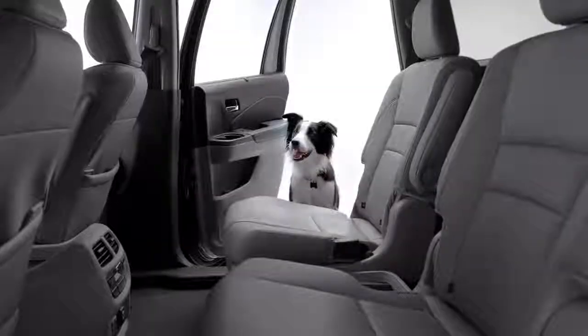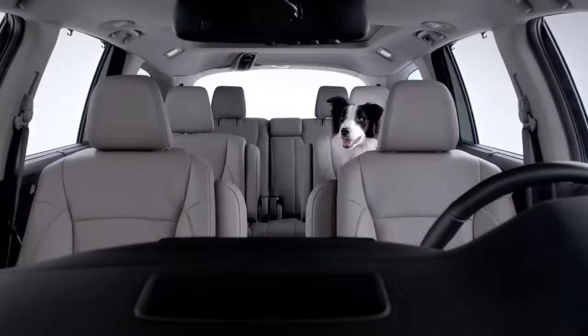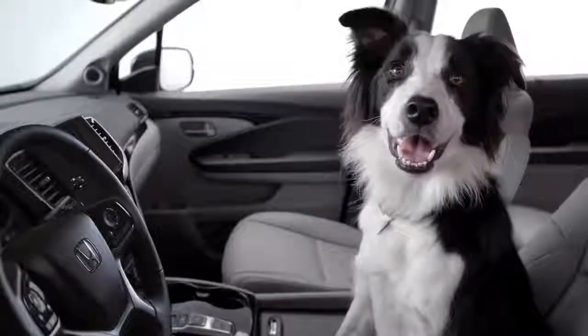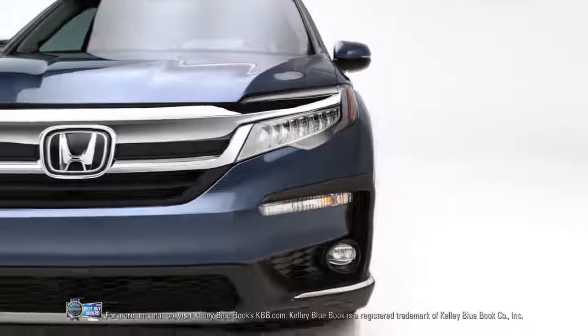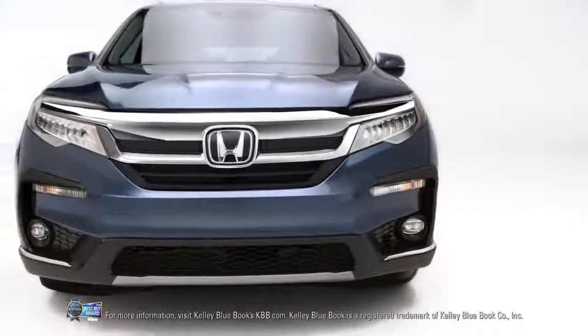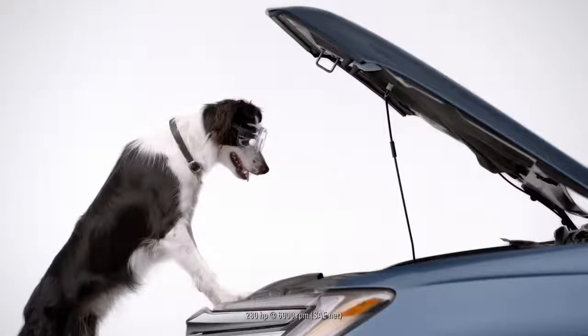The Honda Pilot. There's so much room. I could sit here, or here, or here, or here, or here, or here. Here too? The Pilot is a 2018 Kelley Blue Book KBB.com Best Buy. Cookie? 280 horsepower V6 engine. Looking good.